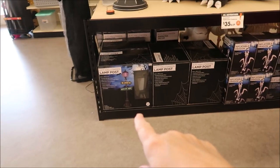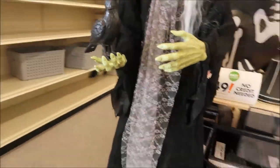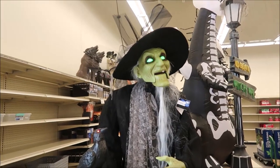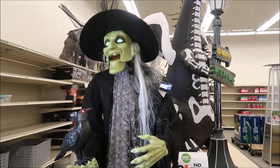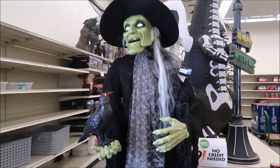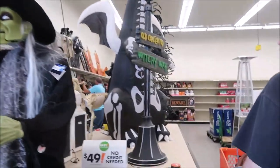So they have a lamppost, which I think Lowe's had last year. Ooh, they have a big witch. Look at this witch. It says try me, so you know she does something. Let's see. It's going to be a scary night. Are you ready? What if I said no? I didn't realize at first she was talking to the bird.